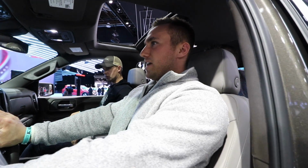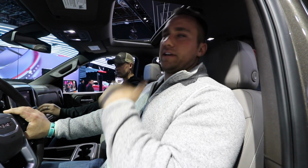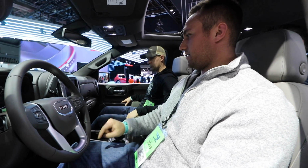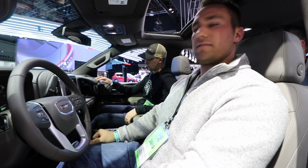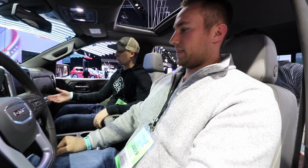This is much nicer than my truck. My truck, like I said earlier, was really similar to the interior of like that 6500. It's just pretty standard, pretty plain. This is nice though. I like all the extra textures and the stitching. But it still feels familiar, right? Yeah, hopping in it, you instantly can identify it as either a Chevy or a GMC. Yep, exactly.